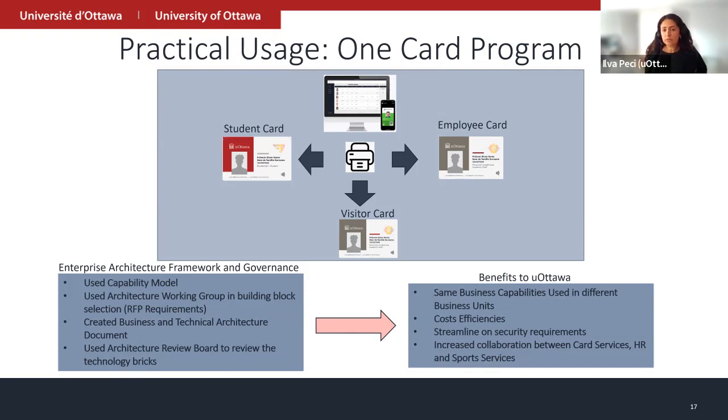As a result, we'll replace 3 different tools with one in the end. And obviously, without the EA framework and the governance that we've put in place, we wouldn't have been able to achieve all these benefits that we have. And this is another successful usage of the enterprise architecture that we have at the university.